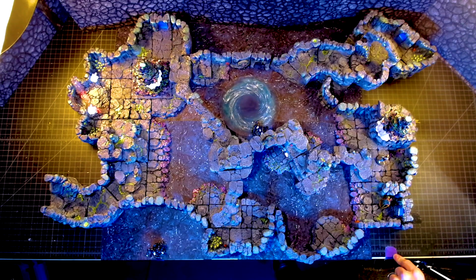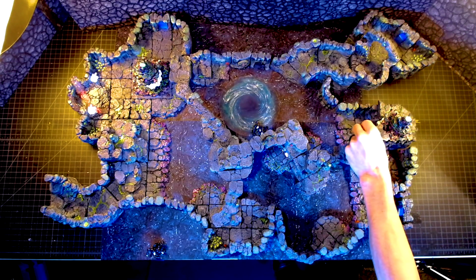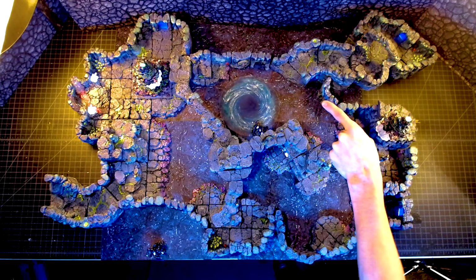And then they're going to have the real challenge, once they've figured this stuff out, of getting over to the far room. So maybe if they go to this edge here, they have to figure out how do we get over here?